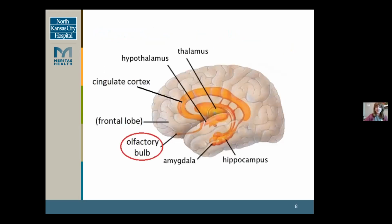So this is just a picture here of your brain, the different parts of your brain. I have circled the olfactory bulb. That's where your smell is located. And you can see the pathway just around to the hippocampus. And that is where we primarily attribute some of your memory storage. There's also the amygdala, which is very important as well when we're thinking about memory and some of those higher level thinking tasks.